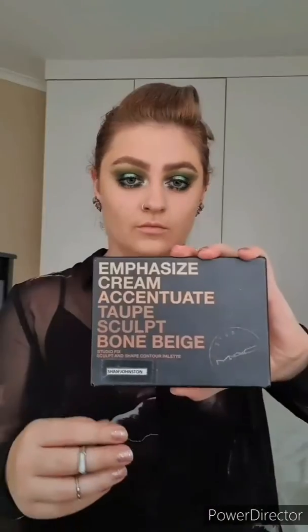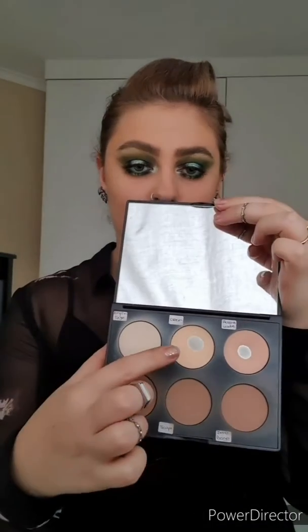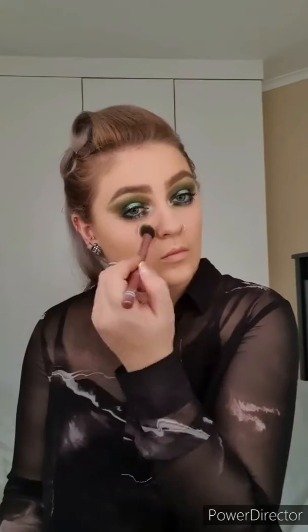To highlight and set underneath my eyes, I'm going in with my Sculpt and Contour palette from MAC, and I'm going to mix Emphasize and Cream together with a Real Techniques setting brush, and I'm just going to push this underneath the eyes just to set and brighten. And then of course I'll balance the rest of the face out by applying these shadows to my forehead, down my nose, and a little bit on my chin.